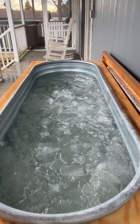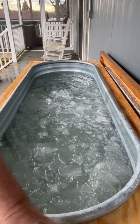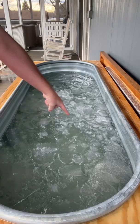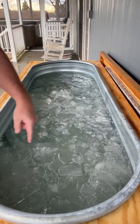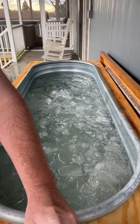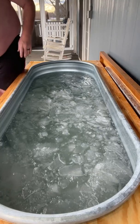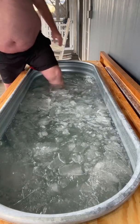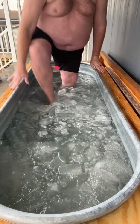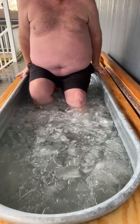We will get into the ice bath here. 5 minutes on the clock. I'm going to try hard, there's like a big ridge of ice right there. I'm going to try not to step on that and definitely not cut my toes. So wish me luck as I get in. 5 minutes on the clock. Here we go. I'm going in gingerly because there was still a little bit of slick ice here. All right, let me see where that ridge is. All right, there's the ridge.